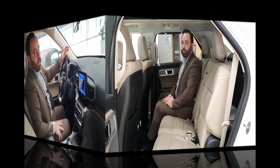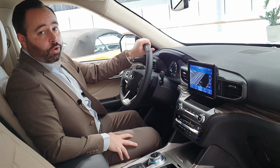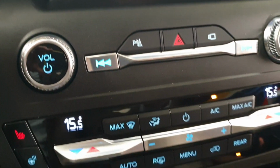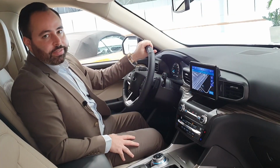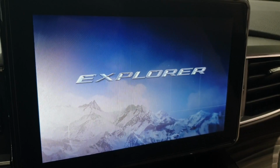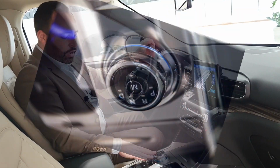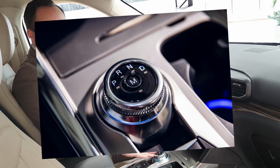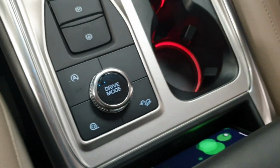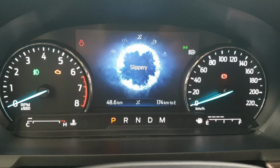So I'm really pleased to be sat in the driving seat of the all-new Explorer. Both front seats are heated and cooled, and of course everything is wrapped in leather, really comfortable. We've also got our tri-zone climate control system to keep everyone happy. Our voice activated Sync 3 navigation system with infotainment, Apple CarPlay, loads more features, plus it's connected to a 12 speaker B&O sound system. Moving down here, we've got our rotary shift control for the 10-speed automatic transmission, and a really nice new feature for the 2020 Explorer is our drive modes. This allows you to change the dynamics and characteristics of the vehicle based on the weather or the drive terrain.